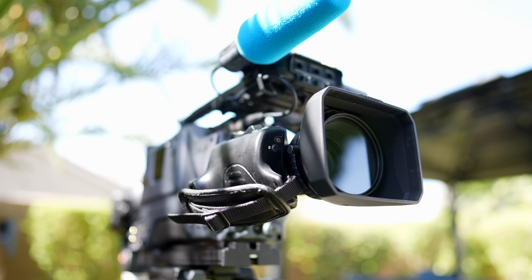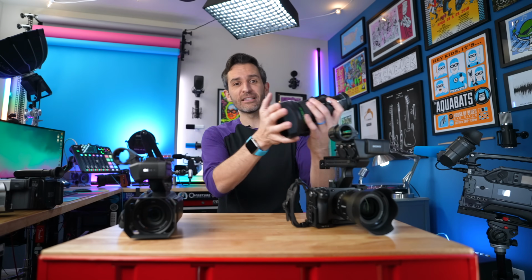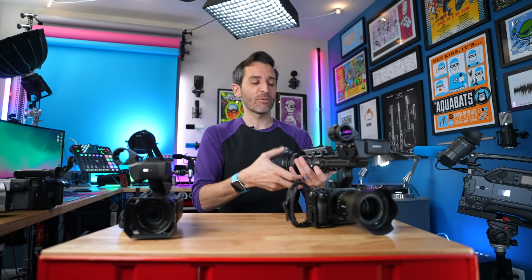So in a lot of cases, a camera like this does have an interchangeable lens, but it's not really meant to have you swap out the lens all the time. You kind of just buy your one broadcast lens, and then because these can be so expensive, sometimes thousands or tens of thousands of dollars by themselves, when you get a new camera, you take the lens, put it on the camera, but you're not constantly swapping out lenses.